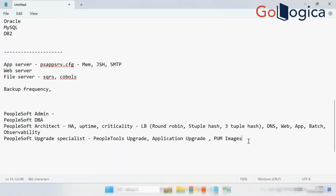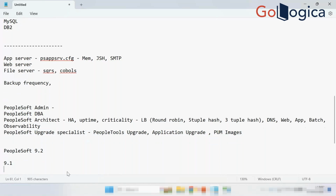So based on your organization's need, they would ask you to extract a bug fix and apply it on some environment. So that is a very common activity. So you would do this more commonly, images. Then the next common thing is People Tools upgrade, which happens like 18 months, 24 months, once in 24, 18 months. And then application upgrade, which is like a one-time activity for any organization who is running PeopleSoft application on an old version. So right now, PeopleSoft application is on 9.2 version.